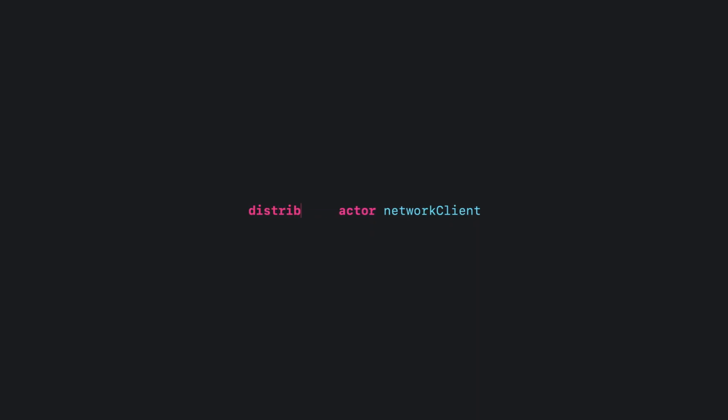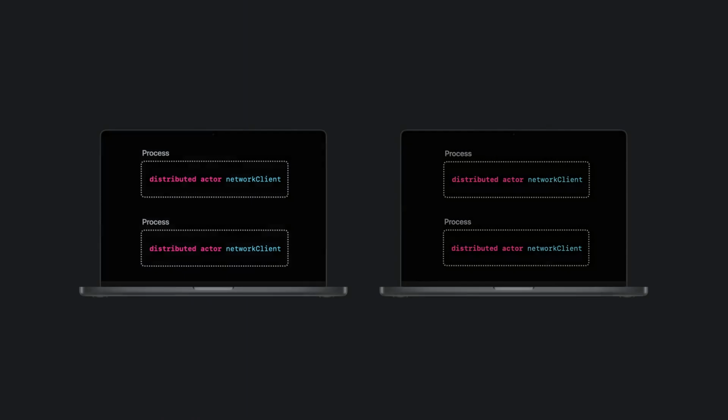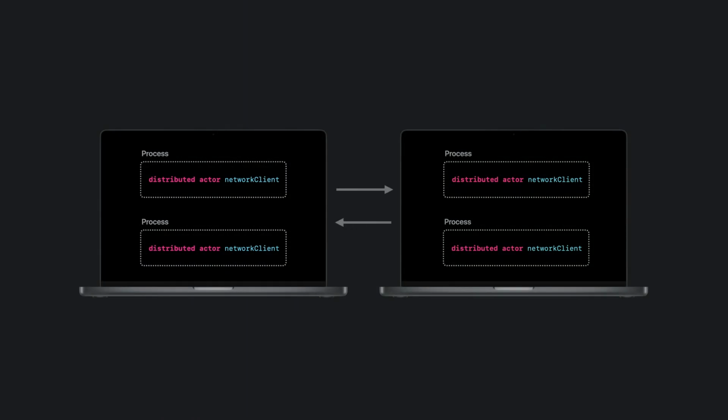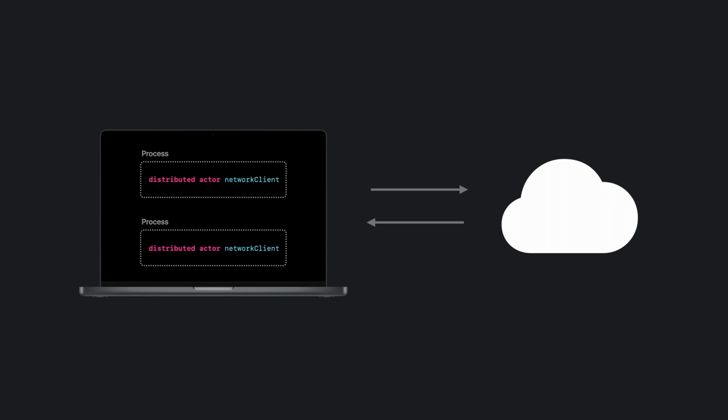Now Swift takes the idea of actor isolation further with distributed actors. Distributed actors can communicate across multiple processes or devices. The distributed keyword marks those actors and methods that can be accessed remotely, whether that's between separate processes on your Mac, peer-to-peer between different devices, or from a device talking to your backend written with Swift on Server.